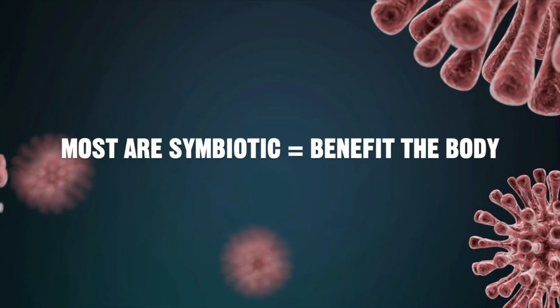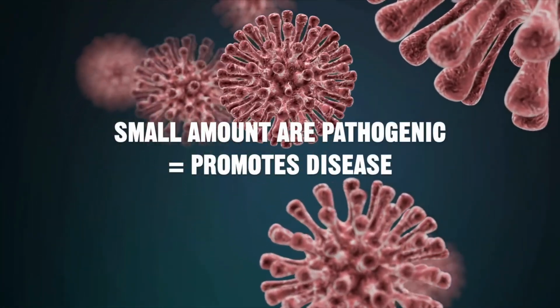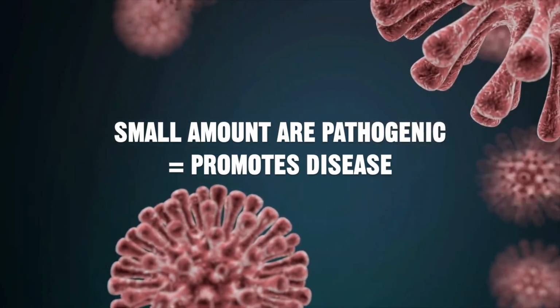And based on this, your environment, your medications, and of course your diet, the balance of your microbiota within the microbiome can either promote a healthy body or become more susceptible to disease. So most microbiota are symbiotic, which means they benefit the body, while a smaller number of microbiota are pathogenic, which promotes disease. Both can coexist without any problems when you are healthy.